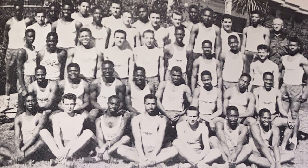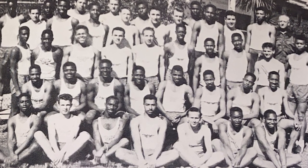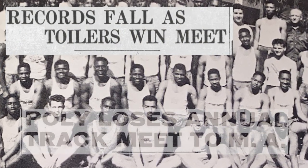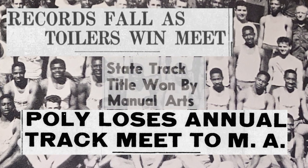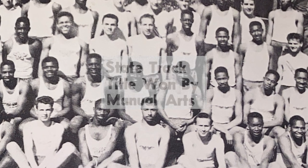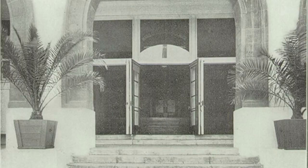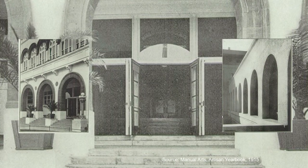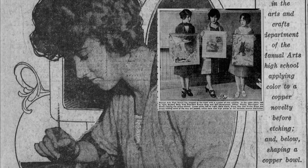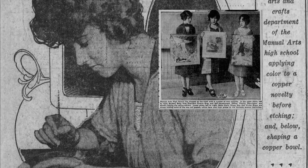Among all of the Toiler athletes, the school's track and field team were the most decorated in awards and titles, sweeping wins from schools across Los Angeles County. In fact, the Manual Arts track team won state championships twice, in 1915 and again in 1953. Beyond sports, Manual Arts lived up to its name for its selection of trade and creative skills students could explore during their high school careers. Many students participated in arts and crafts courses, such as basket weaving, and other students explored practical skills, such as bookkeeping, typing, home economics, and billing.